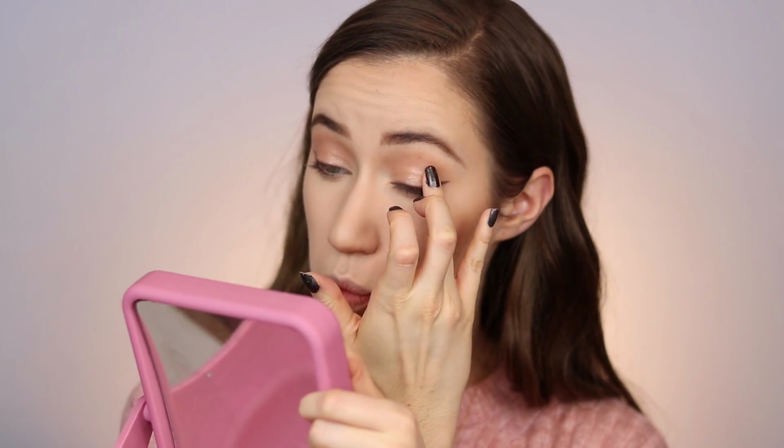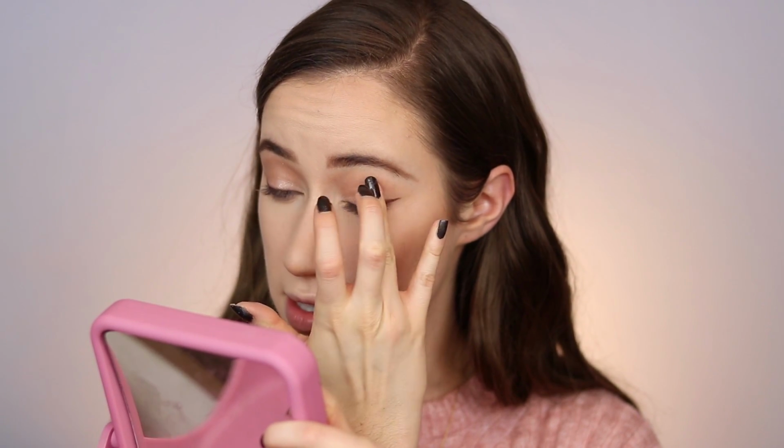I've worn this as well, without doing the shadow liner, just for a really quick makeup look if I'm running out of time, and it just makes it look like you tried so hard, but you didn't, and you actually didn't have that much time. You just run the bronzer through the crease, and on the lower lash line, pop some glitter on top, and it just adds a little something extra.